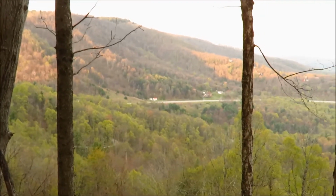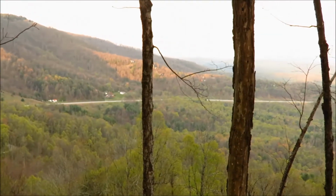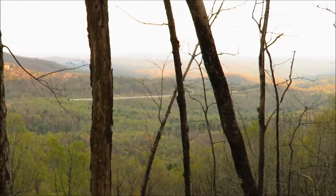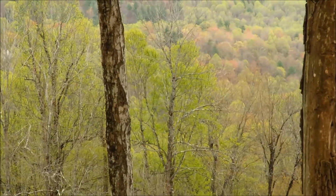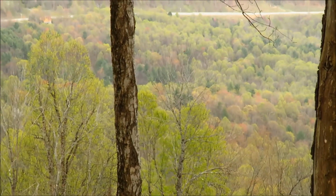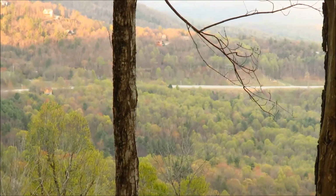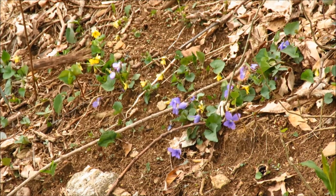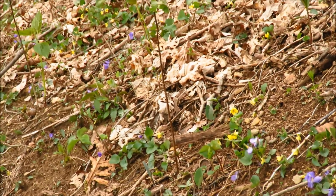So we still have a little bit of evening sun hitting the hills over there. But yeah, this ridge gets the morning sun, so it's completely in the shade right now. The sun is out there in the valley. And yeah, you can see the trees have really started leafing out. A lot more green down there. The violets are still everywhere. The blue ones as well as the yellow ones. These hillsides are just covered with them.